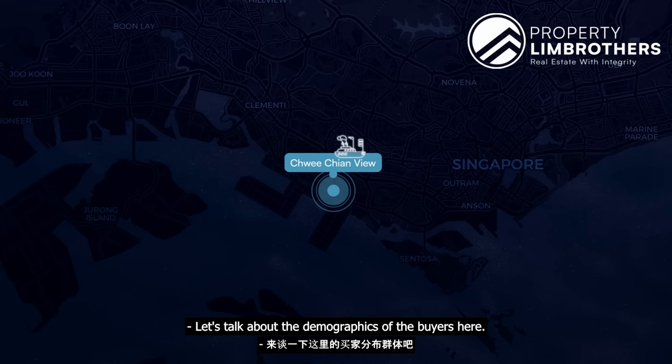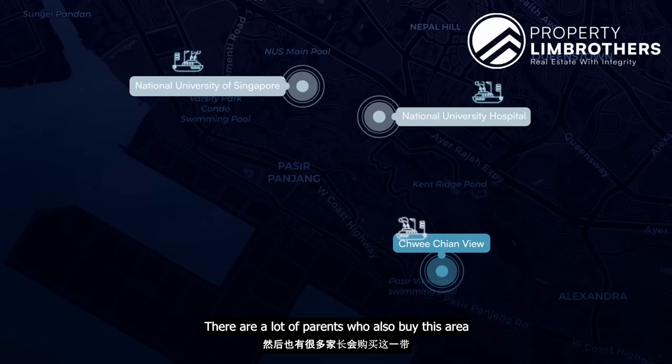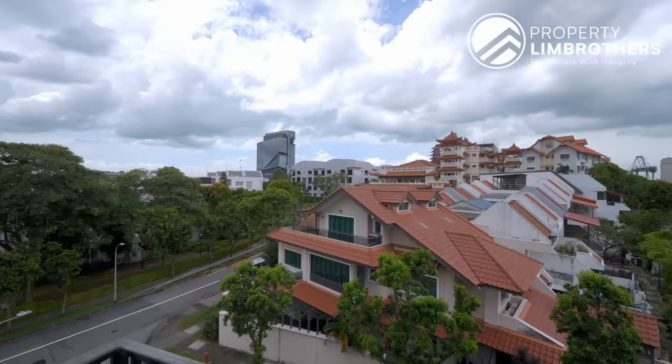Let's talk about the demographics of the buyers here. The buyers actually come from different areas. Main ones would naturally be people who work nearer to the southern part of Singapore. NUH doctors are actually one of them. Professors from NUS as well. There are a lot of parents who also buy in this area because they want their kids to be enrolled into NUS also.